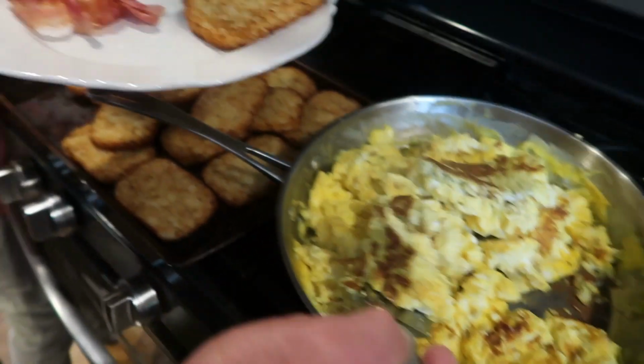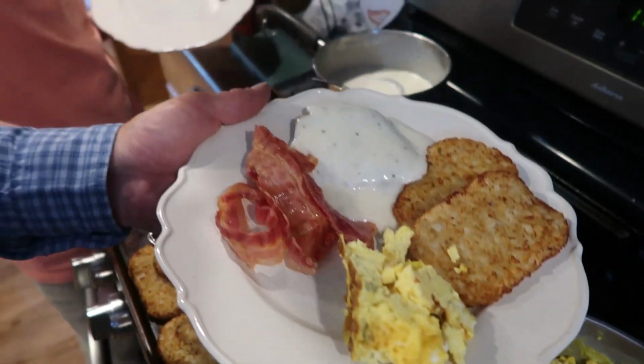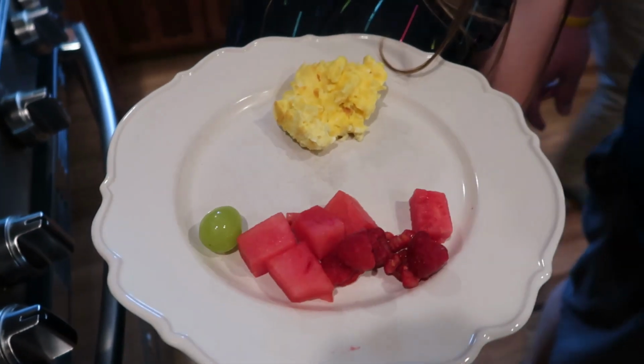Emily was helping me with those. Hash browns. One nice thing with these country fried steaks is that they came with gravy packets, so I didn't even have to make gravy, and it actually tastes good. Maria, your plate looks good.